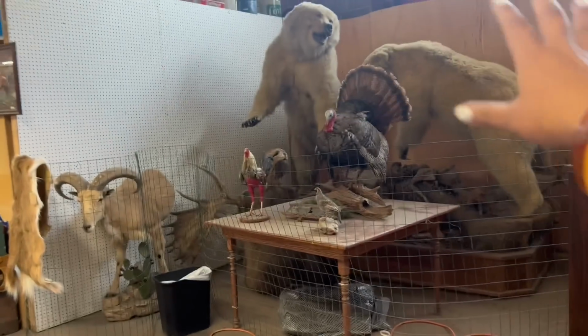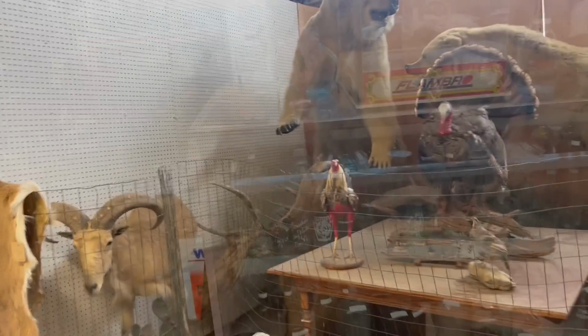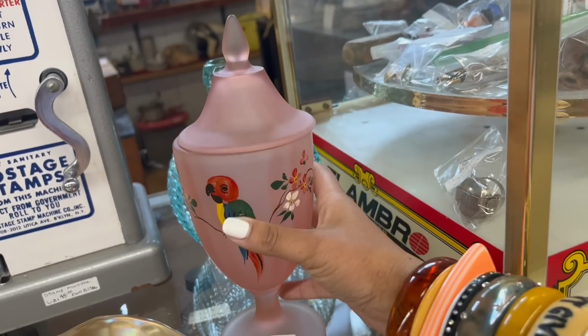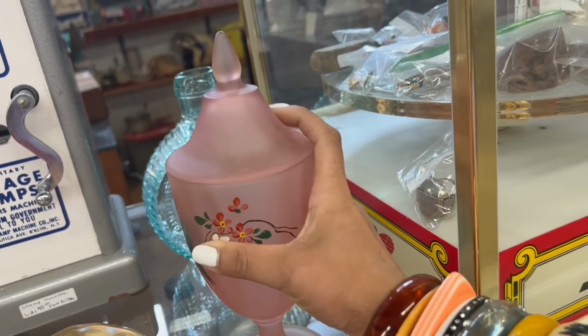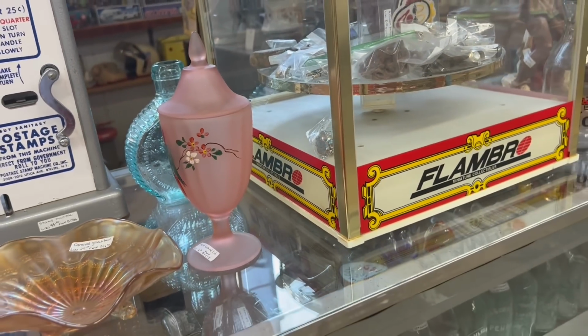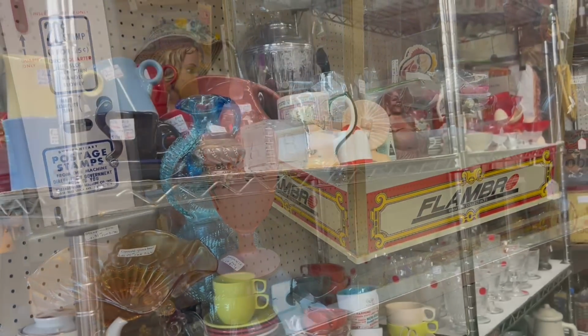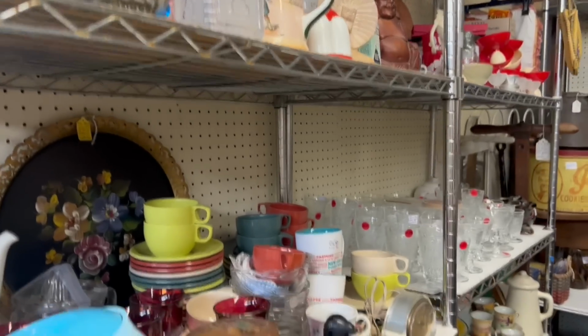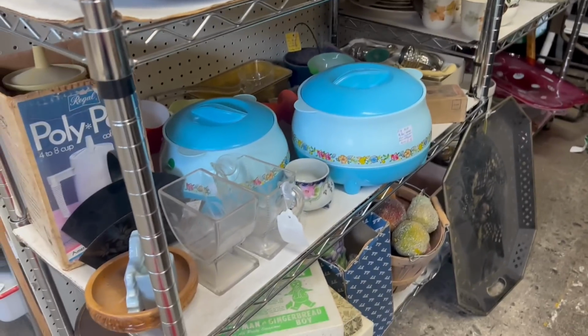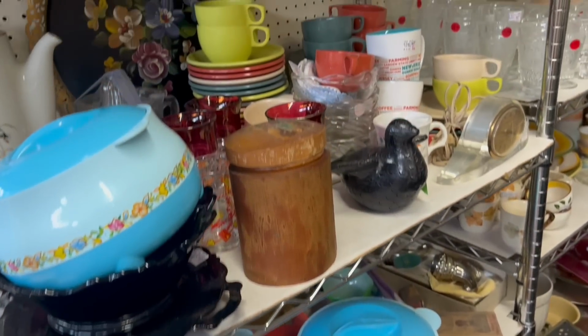And of course, there's all our feathered friends. Ooh, this is cool. Frosted glass with the hand-painted parrot. Oh my gosh, it's really heavy. I was not expecting that. I was expecting a little bit of a thinner glass. Plastics, plastics, plastics. Okay, I'm putting my basket down.